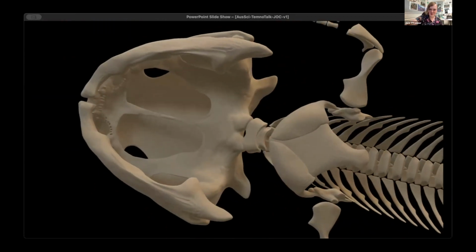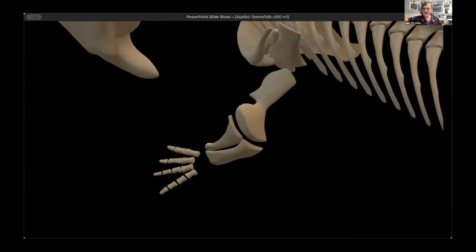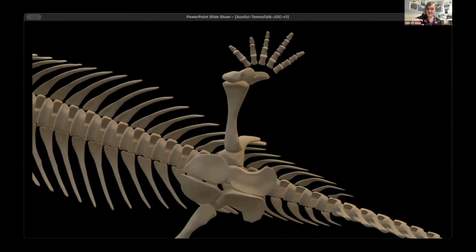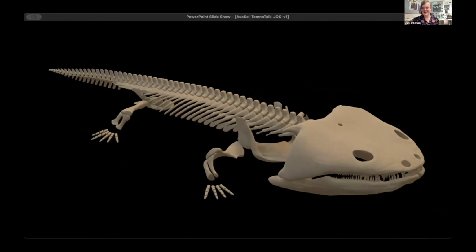You have them sort of moving around. You can see the chest plates, the underside of the jaws. Here we have the fingers of the hand. The hand has 4 fingers, whereas the back feet have 5, which is very unique to these animals. And there we are. There's the full animal right there.